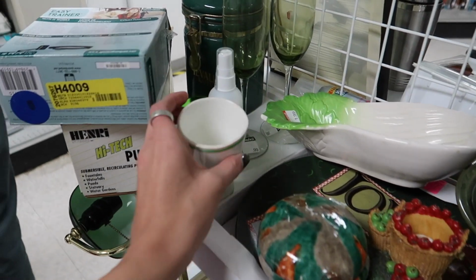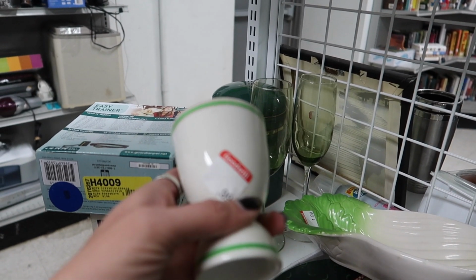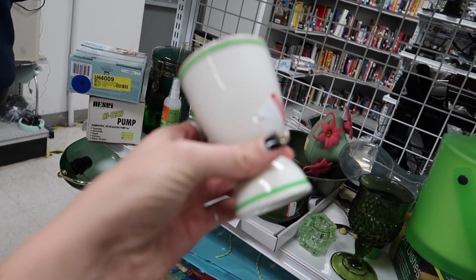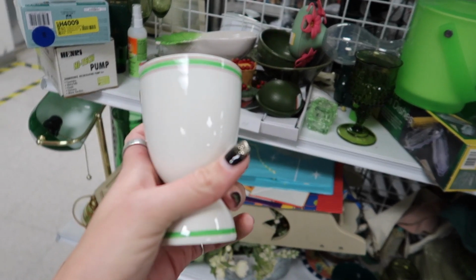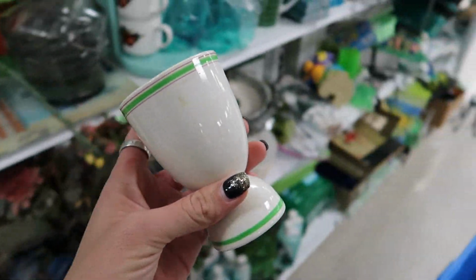We've got an egg cup here, however. I did pick one up a few weeks ago that I have still yet to list. However, I decided to grab this egg cup as well. You can never have too many egg cups. I'm sure that's a saying somewhere. Or maybe I just made it up. But I did decide to grab this egg cup.